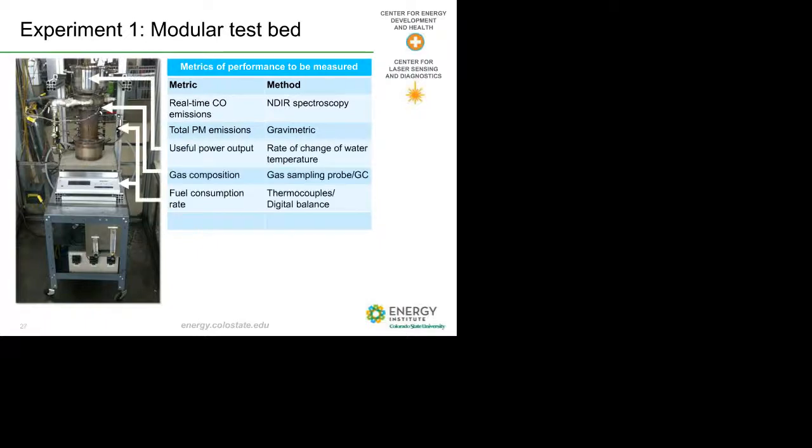The test bed has also been instrumented to allow several metrics of performance in addition to overall carbon monoxide and particulate matter emissions to be measured. These metrics include the useful power output, or the rate at which energy is transferred to the pot of water, the composition of the gas entering the secondary combustion zone, the rate at which the fuel bed is consumed, and various temperatures throughout the rest of the test bed.